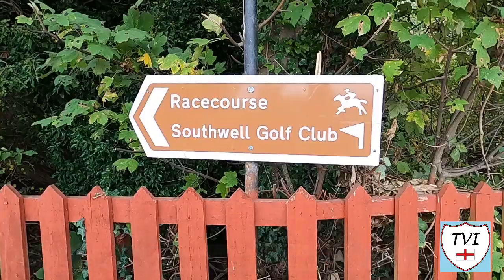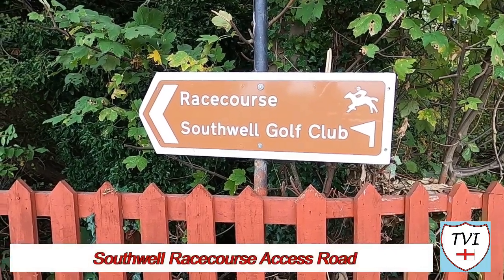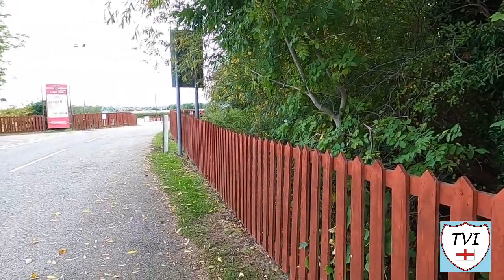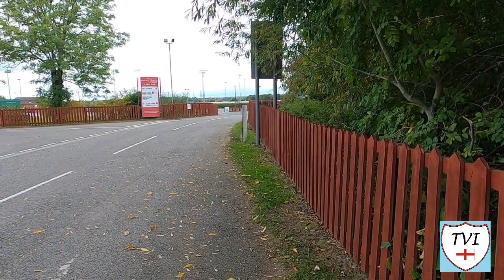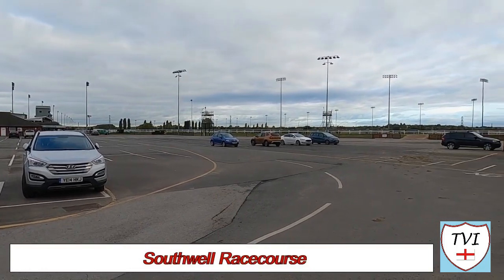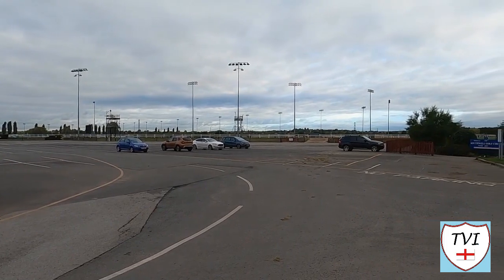Once over the railway, we're heading into Southwell Racecourse. The racecourse is a thoroughbred horse racing venue, one of only 6 racecourses in the United Kingdom to have an all-weather track, and it's the only one with a fibre sand surface. Southwell applied to change the track surface from fibre sand to tappeta in 2021. National Hunt racing on a turf course also takes place here.